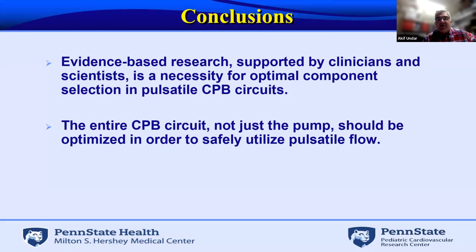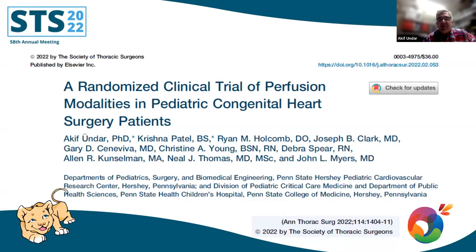But once again, particularly for perfusionists, I know that most of you do know this, but really the evidence-based research is mandatory. This is not an option if you really want to use pulsatile flow in pediatric patients. And once again, the entire CPB circuit, not just the pump, should be optimized for pulse versus no pulse.